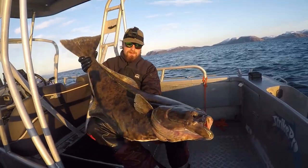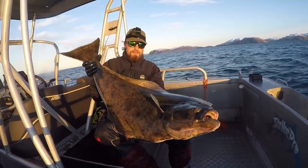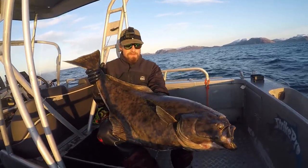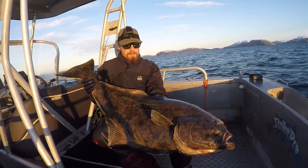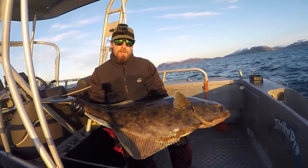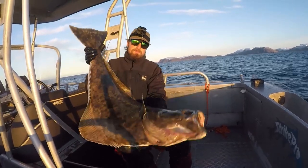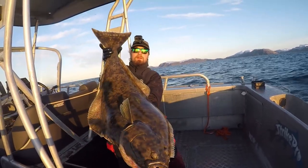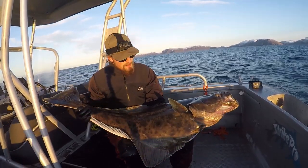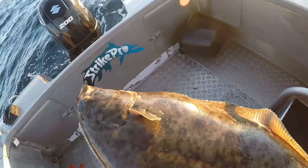Alright boys, here we have the little sucker that took my double cold fish on the way down on 50 meters. A nice healthy fish. I think I got about 1.5 hours more to fish on. So hopefully we can triple the size. But yeah, it was fun. Alright, let's let him swim back.